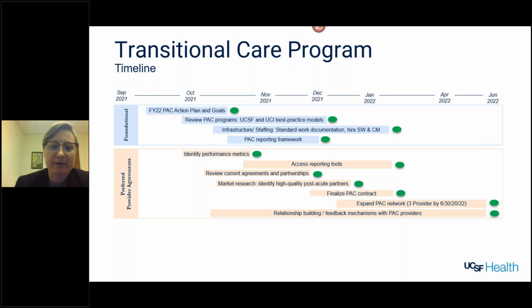How can we modify what we have before we go and seek something else? Market research and who are the partners that I want to identify and focus my efforts on trying to get them into our network, and then finalizing contracts, expanding the network, and just over time building those relationships.